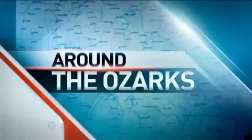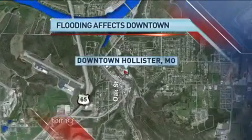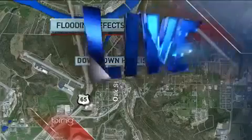Around the Ozarks tonight, the city of Hollister will be keeping a close eye on the creek that runs through downtown. Flooding in Turkey Creek has caused damage to buildings and homes in the past, but as our Grant Sloan learned, the city is taking another step toward minimizing the risk.